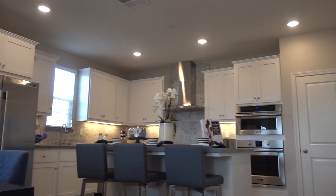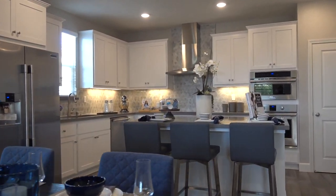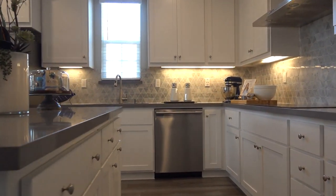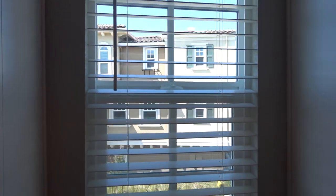This is kind of nice, actually. The island is kind of small. The kitchen is really nice, though. Let's check this out. Self-closing? When you open it, you can kind of feel it because there's no resistance. At least it matches. That's attention to detail, right? And this is really nice. I like the backdrop.